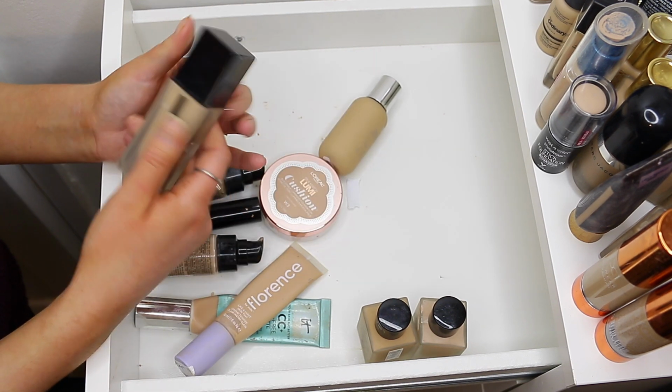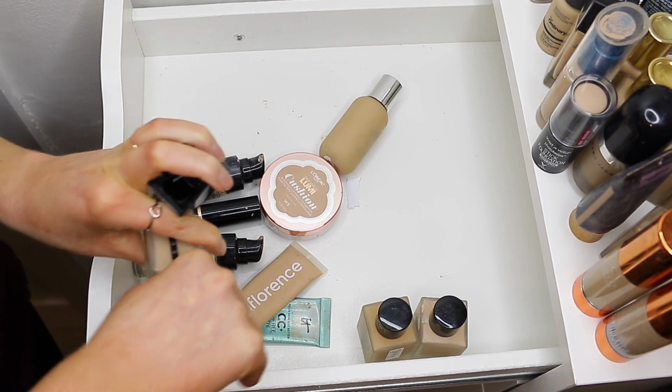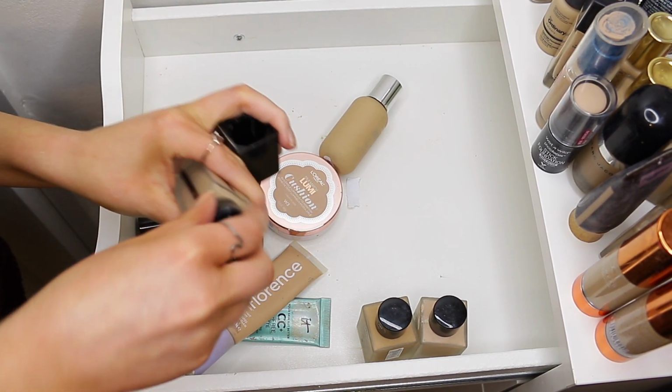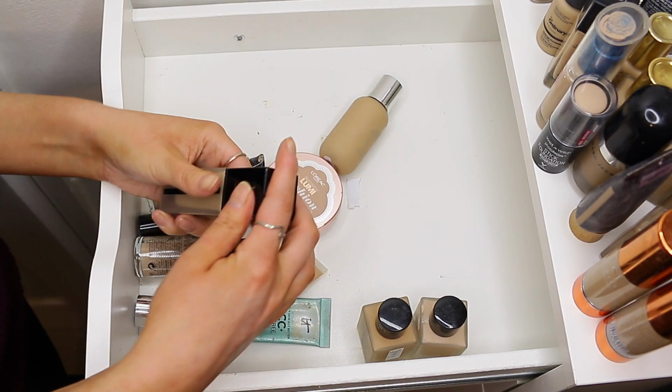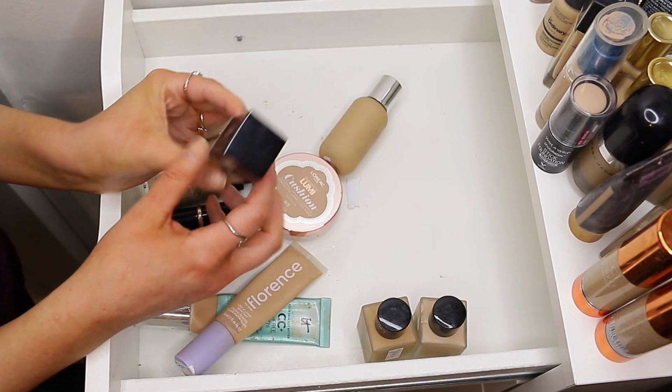Yeah, I'm gonna get rid of it because I know that it's probably really gross. I'll see if I can smell it and see if it's got a weird scent. It doesn't have a weird scent. It smells like sun cream still, so I know I probably shouldn't, but I'm gonna keep it because it was expensive and I need to use it a little bit more.